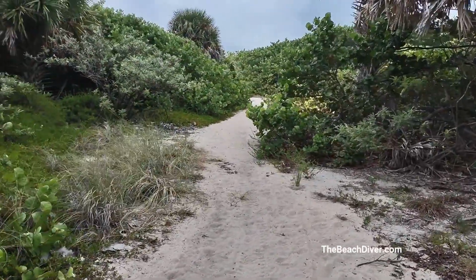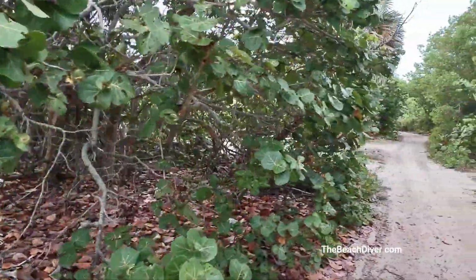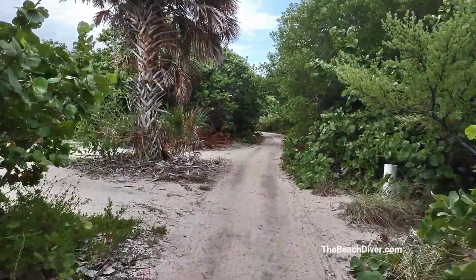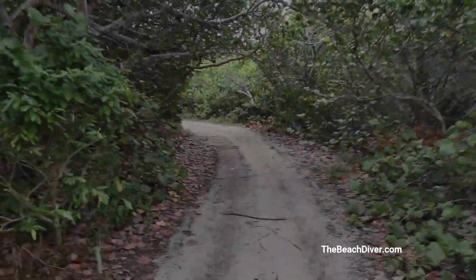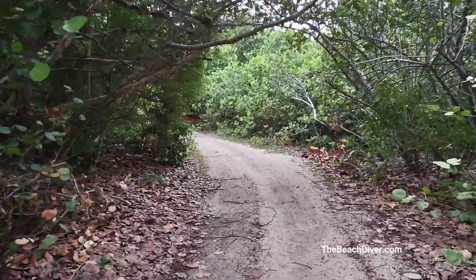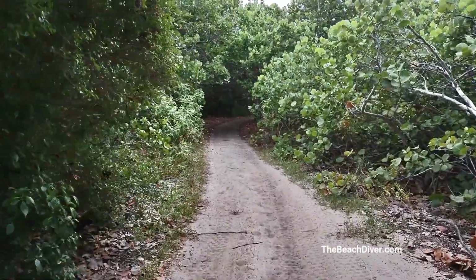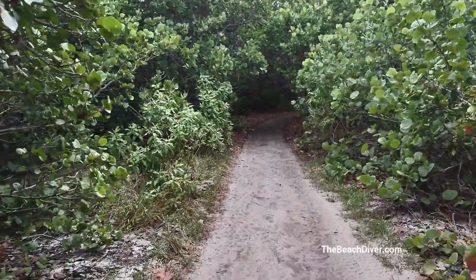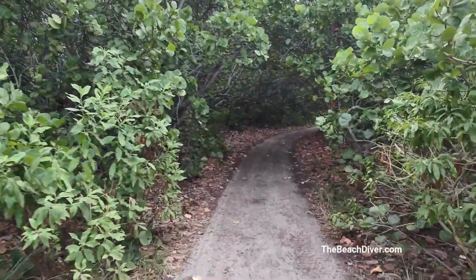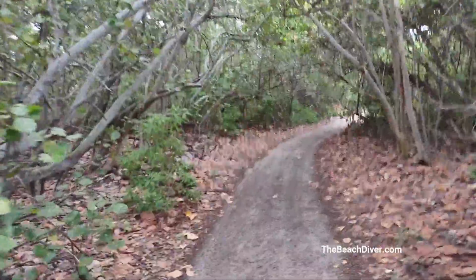So there's a path that leads off to another part of the beach, further south of the original entry point. We're going to keep going because the rangers have kindly put those signs down for us. This is so nice. Today's a little cloudy, but when it's sunny and you're walking down that beach carrying that load of gear, and the sun is just beating down on you, it could make it seem a lot longer than 2/10 of a mile.